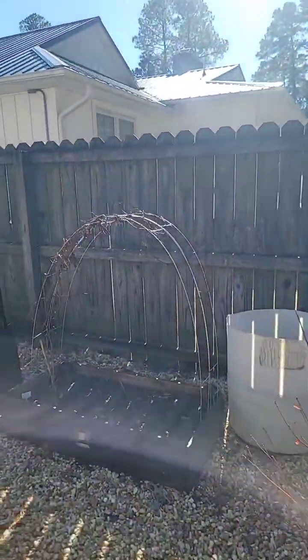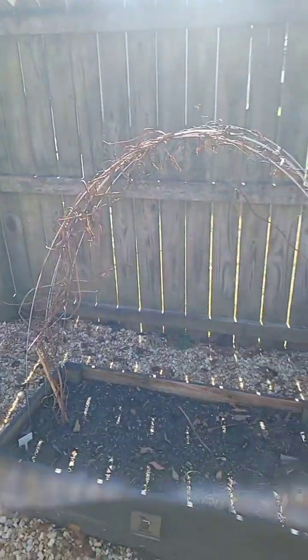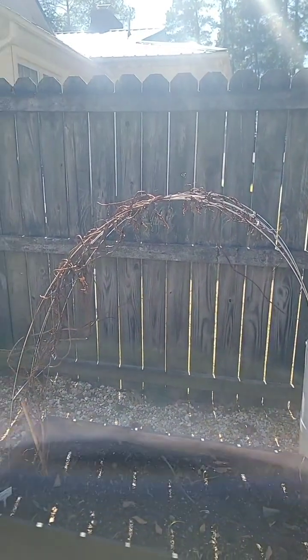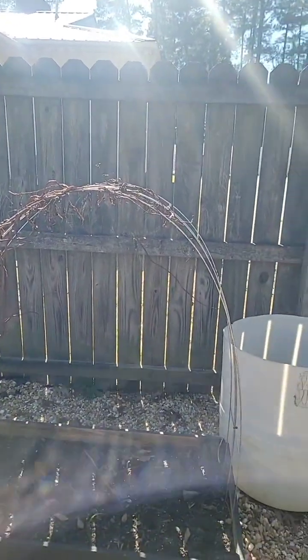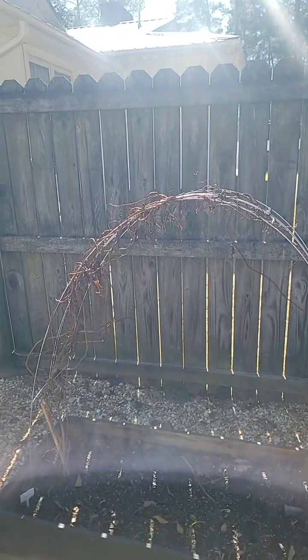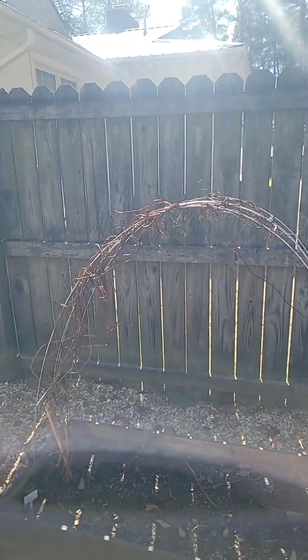And then this over here is a hardy kiwi vine. It's the little grape size kiwis that's indigenous to this area and will grow. I know that does take a few years. It's supposed to be self-pollinating, so we will see. We'll give it a few years as well, and then we will basically go from there.